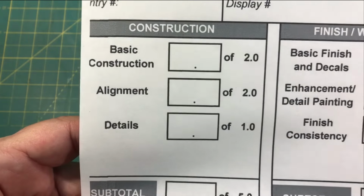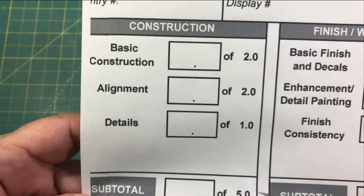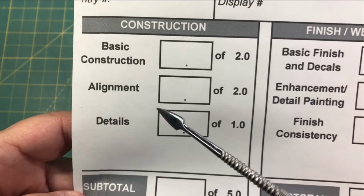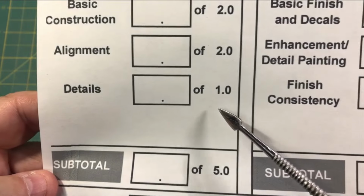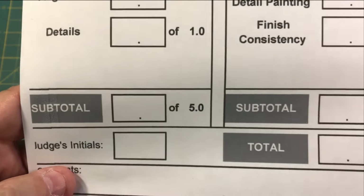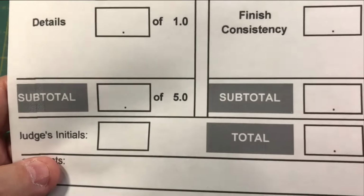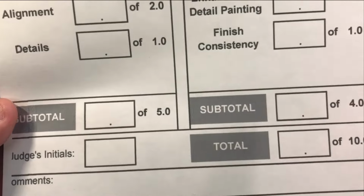The alignment, how did parts line up? Were there any gaps or things like that that were not addressed? Your maximum there was a 2.0, so you would have started with a 0.5, 1.0, 1.5, like that. And then, of course, your details, and you had a maximum of 1 point there, and that would have been a total of 5, or let's say 4.0 or 4.5, whatever. And then the judge's initials here.